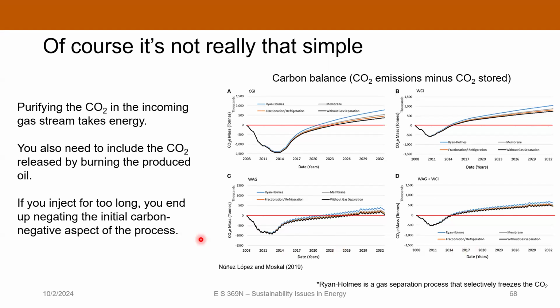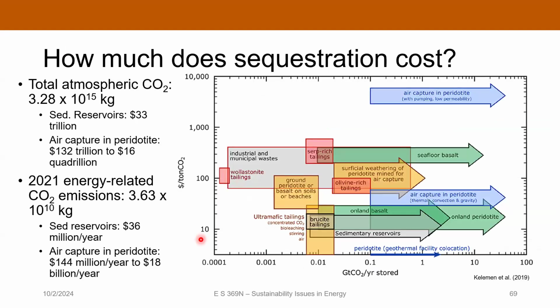Interesting stuff. Okay, now we do need to talk about the economics of all this because this is kind of a big deal. So depending on where you are injecting and where you get your CO2 from, the cost can vary over several orders of magnitude, okay?